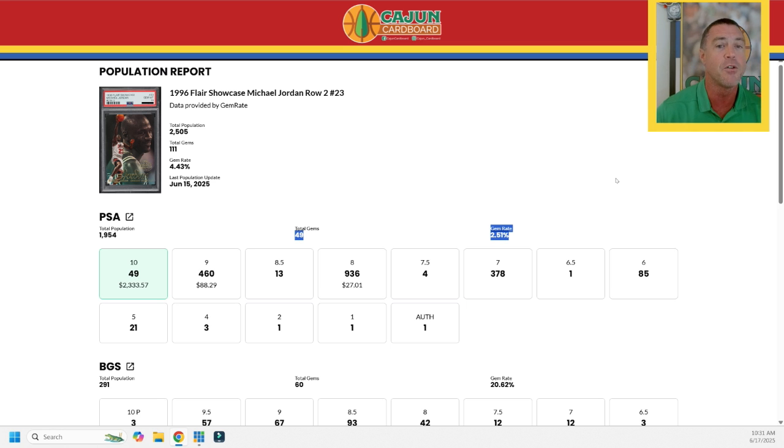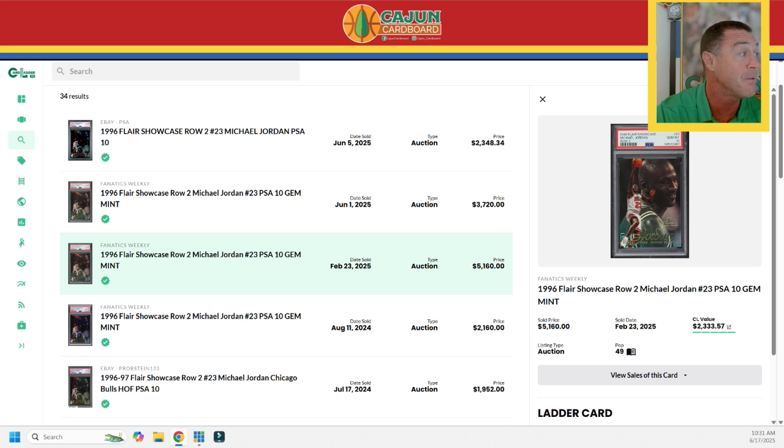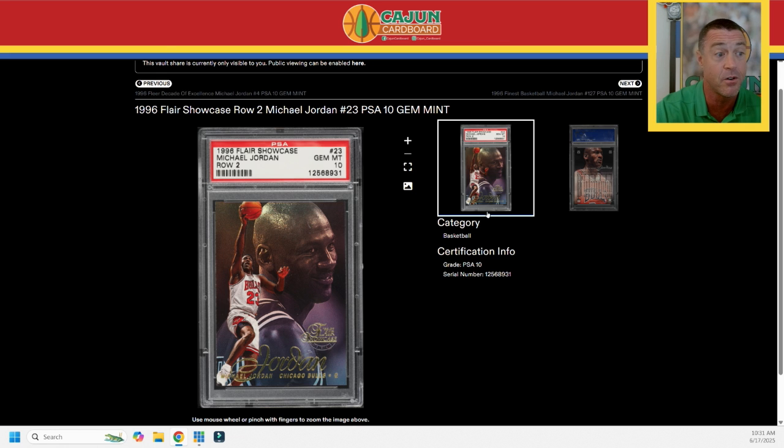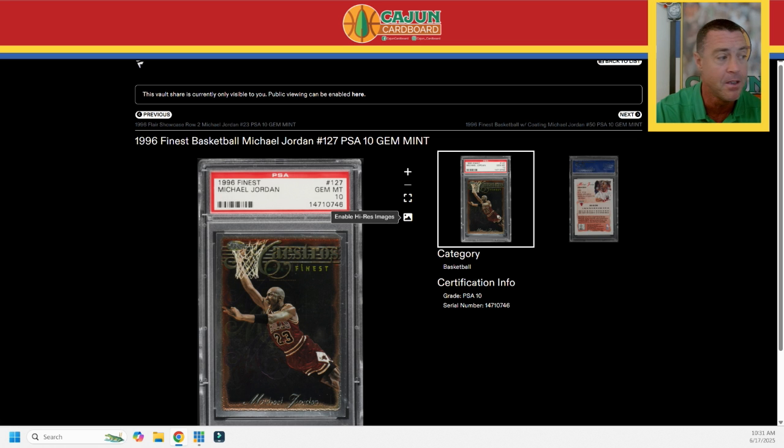But somebody's going to come through and say, I want all of the Flair Showcase cards in PSA 10, and they're going to have to come through Cajun Cardboard to make that happen. So this is one I'm not going to take a loss on. I'm just going to sit on it forever because I'm fine doing that. It's Michael Jordan's PSA 10. I don't mind looking at it.